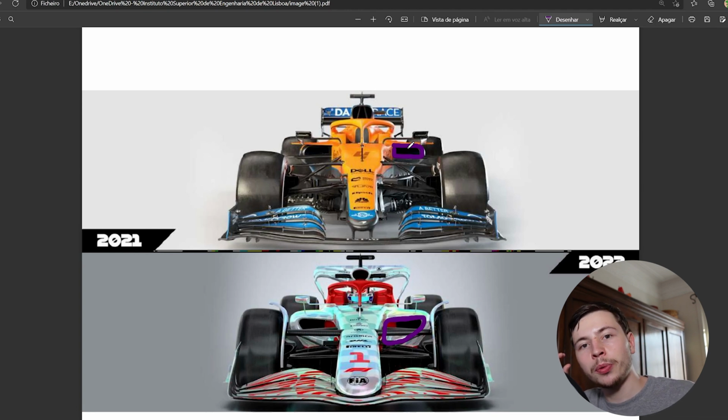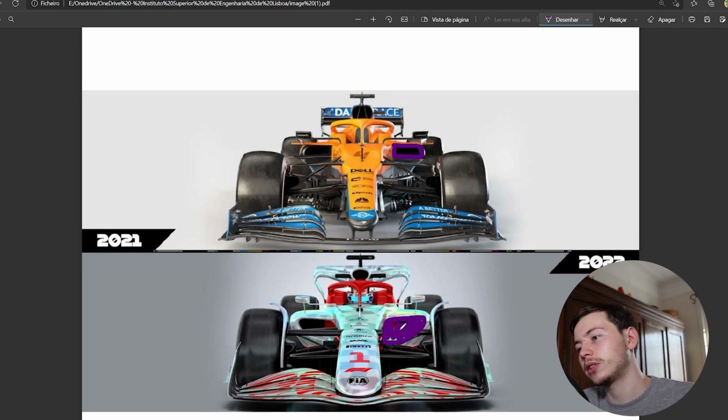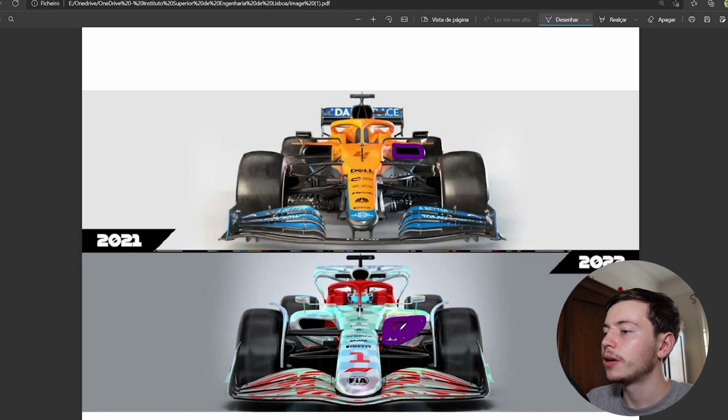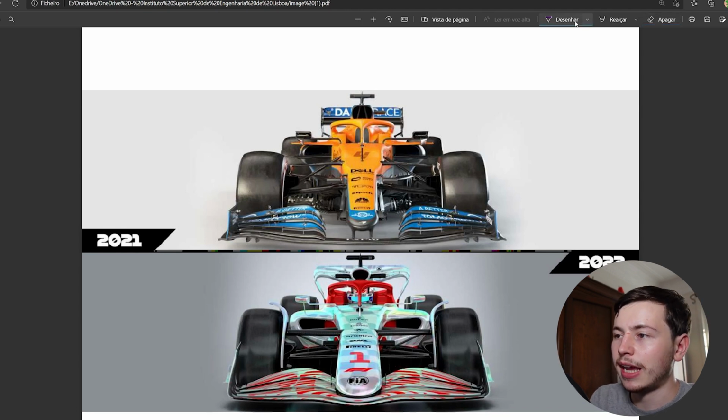And teams want this opening to be as small as possible in order to generate the least amount of drag possible. So I don't think that these kind of big holes right here, I don't think we will see them in 2022 in the actual cars, but I think that in the show model they don't look quite good because they don't look modern, but I think that this is just a representation of what teams can use.